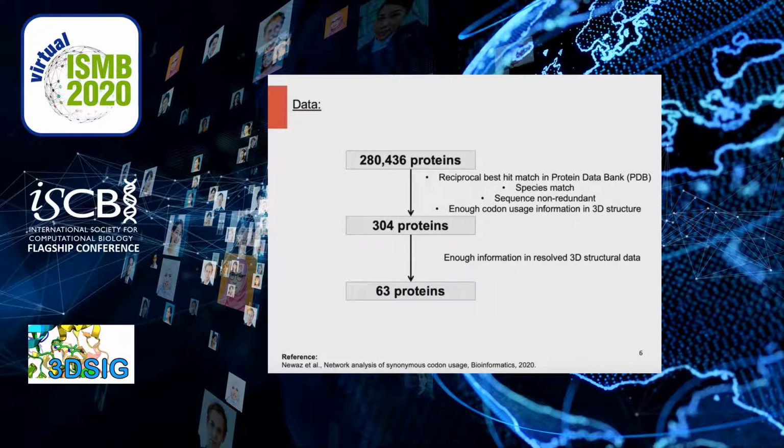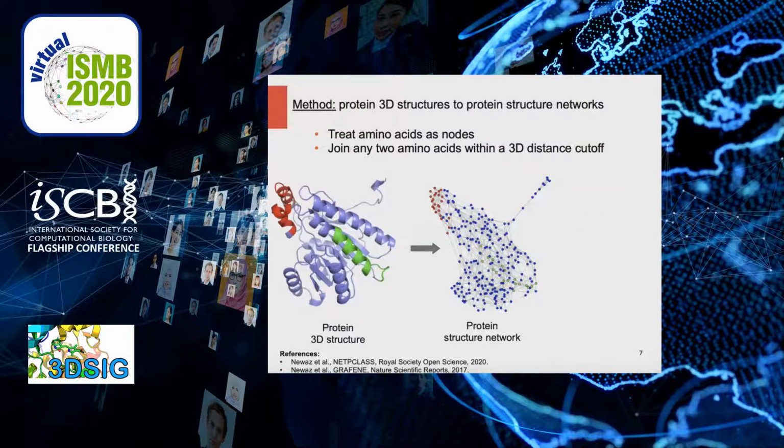We start our analysis with around 280,000 protein sequences for which we have codon usage information. Because we aim to study 3D structures of proteins, we focus on those protein sequences that have 3D data in the Protein Data Bank. Additionally, we use several criteria to ensure as high quality data as possible, resulting in 63 proteins.